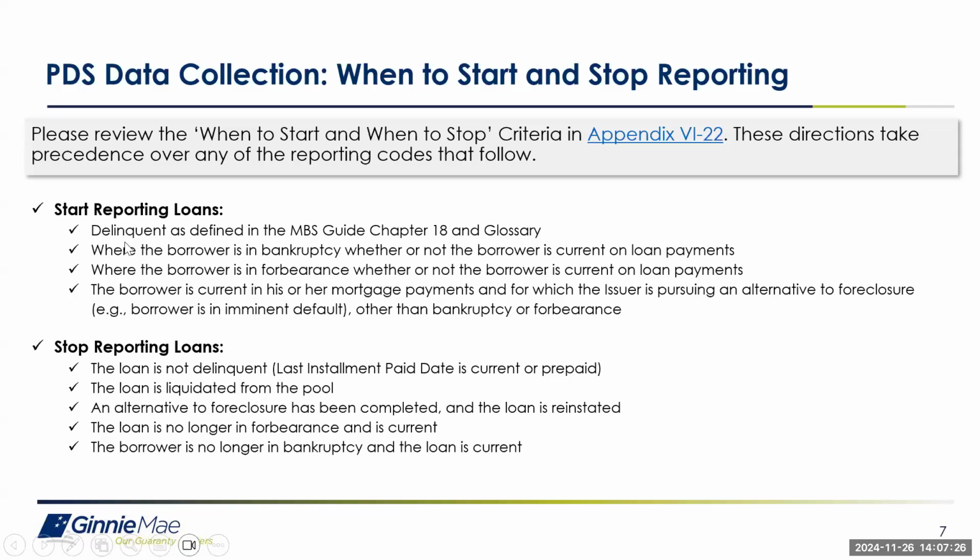So when to start reporting, you'd start reporting for a loan that's delinquent, as specified in Chapter 18. If the borrower is in bankruptcy, whether or not the borrower is current on loan payments. The borrower is in forbearance, regardless if they are current or not on loan payments. And then you're also pursuing an alternative foreclosure. So those are the 4 conditions of when to start reporting that PDS information.